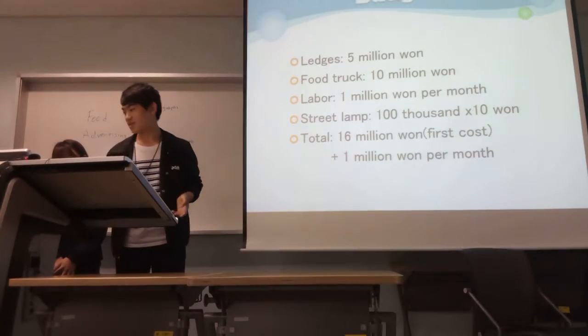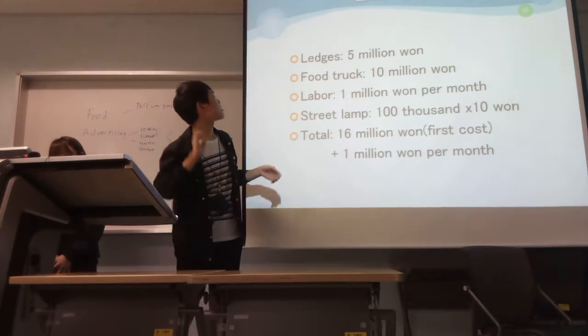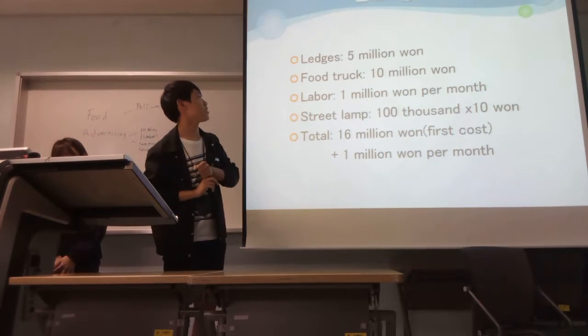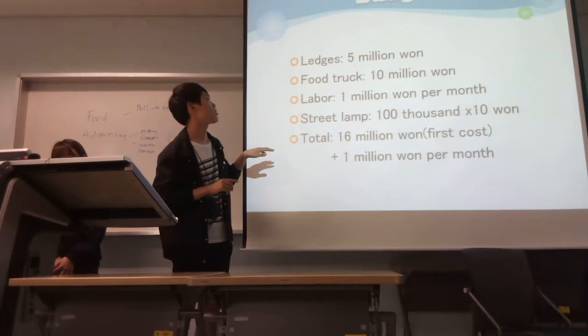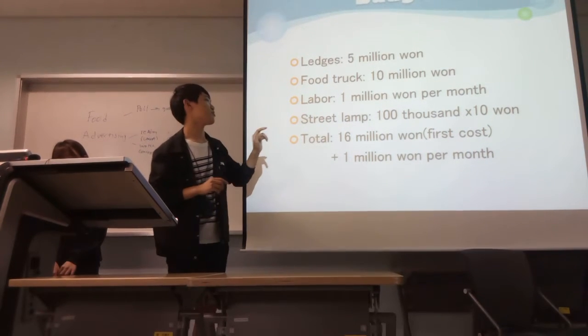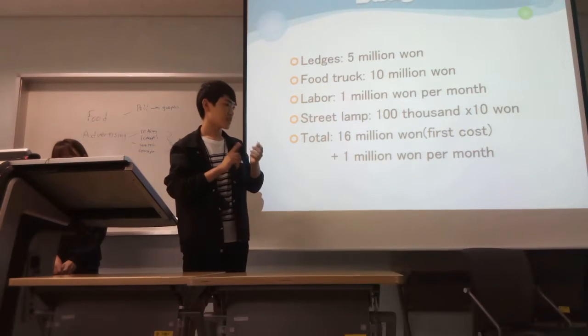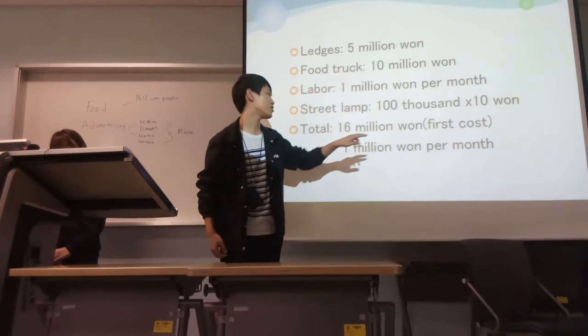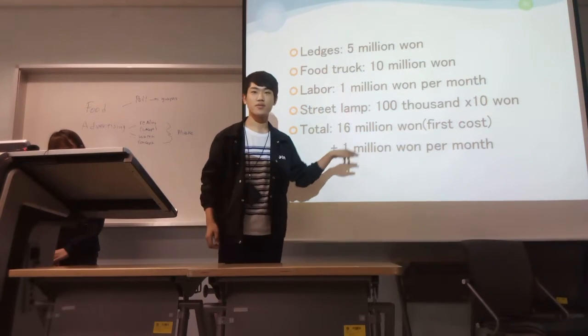So our final budget is like this. We think 5 million won cost for the ledges and 10 million won for the food truck, and labor rate 1 million won per month, and street lamps are 100,000 won times 10. So the total is 60 million won for the first cost and 1 million won per month, which is the labor.